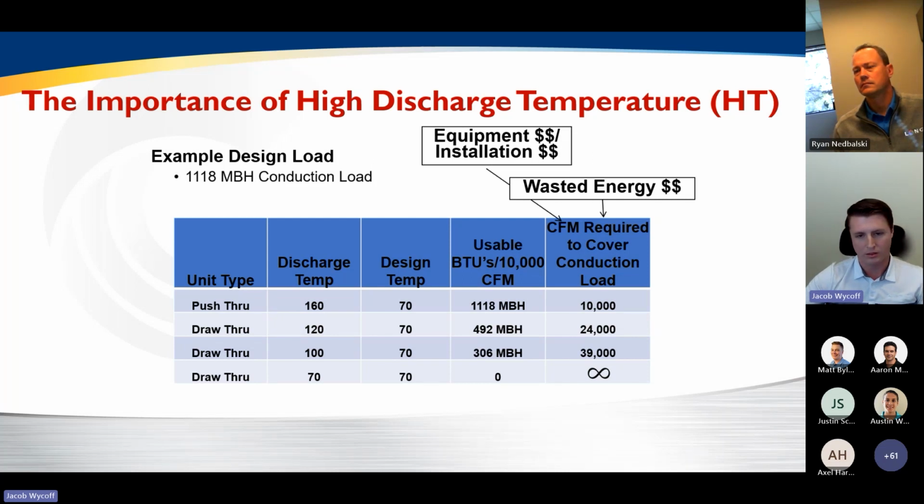And secondly, and more importantly, from processing large amounts of outside air. That's most likely well above any kind of ASHRAE 62.1 minimum ventilation requirements you might have. So I hope this really explains the importance of high discharge temperature when you're heating using 100% outside air.